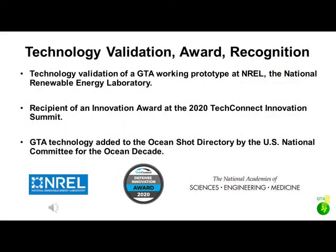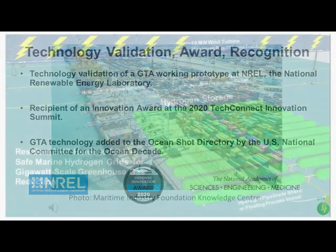GTA subsea electrolyzer technology has been peer-reviewed and vetted by respected third-party reviewers. A TRL-4 working prototype of a GTA electrolyzer was validated at the National Renewable Energy Laboratory. GTA received an Innovation Award at the 2020 Tech Connect Innovation Summit. GTA technology was reviewed by the U.S. National Committee for the Ocean Decade, a committee within the U.S. National Academies of Sciences, Engineering, and Medicine, and added to the Ocean Shot Directory.